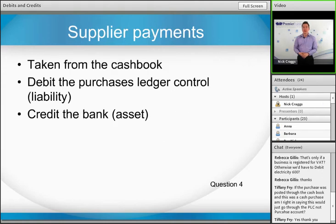So moving on, supplier payments taken from the cash book. These are exactly the same as a customer receipt, but the other way around. So you're going to get two things when you pay a supplier. You haven't got as much money left, so that's gone, and you don't owe someone some money, so that's a good thing. If you owe people money, it's a liability. So to reduce liability, because you're not going to pay them again, you debit it. So you debit the purchase ledger control, so you don't owe them as much, but you've lost the money. So you credit the bank, because you've got less money.